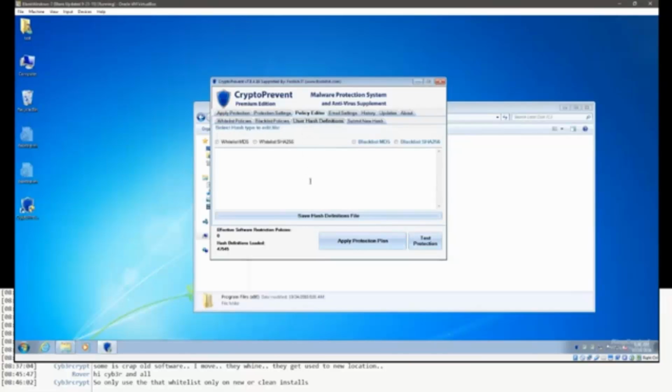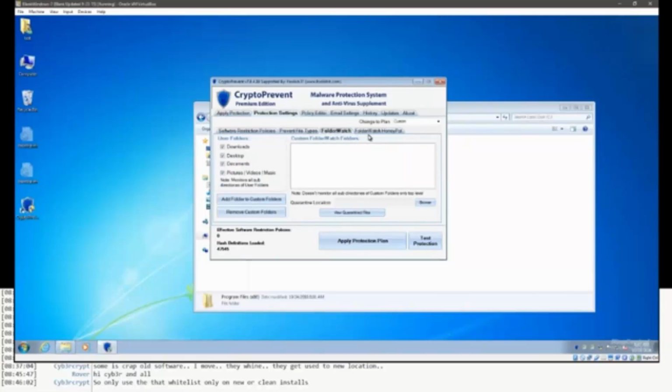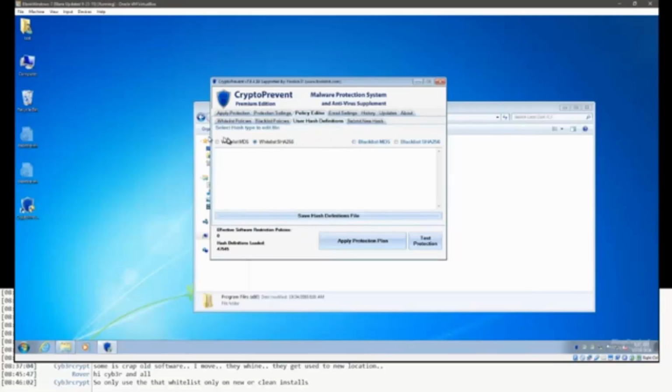Good there. Then we have our hash definitions. So this is where you can add user hash definitions. And in version 7, we had the blacklist for MD5 and SHA-256. So you could add your own malicious file hashes here and blacklist those from running, and that would go with the filter module prevent file types or the folder watch options. But with version 8, we've also added a whitelist. So if something is falsely included on our hash definitions list, you can go in and whitelist that hash so that it's not blocked or quarantined by filter module or folder watch, respectively there.